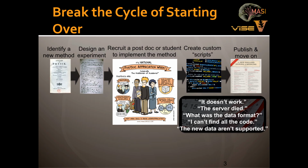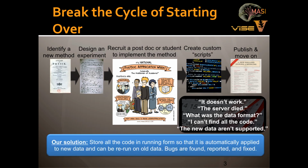I can't find all the code, and the new data aren't supported. So our solution is to store all the code in running form so that it's automatically applied to the new data and can be rerun on old data. Through this, bugs get found, which is great.